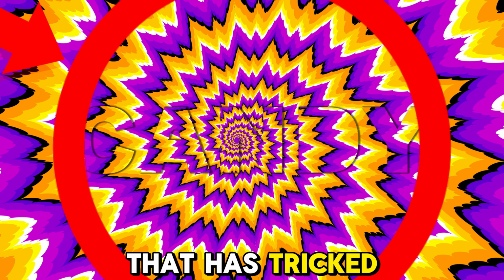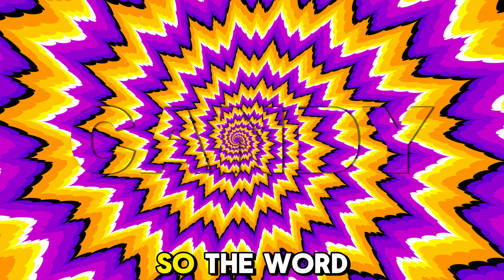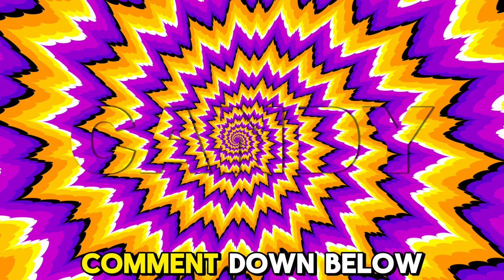Alright, so the word was actually life. We have this spiral optical illusion that has tricked everyone that's looked at it. So there's actually a word hidden in this photo. What do you guys see? Alright, so the word was actually candy. Who got it correct? Comment down below.